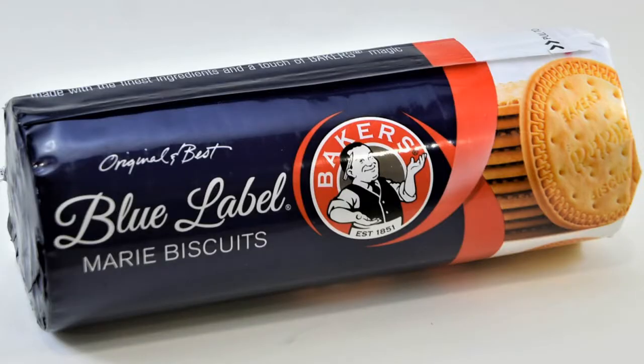And for those in South Africa, it tastes like Marie biscuits. Slightly coconut flavor to it. But yeah, Marie biscuits definitely goes with it. I have about three of these bars.